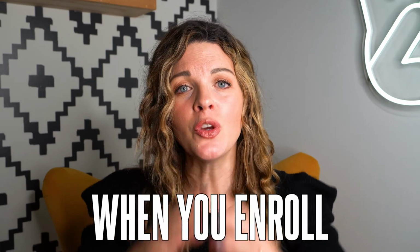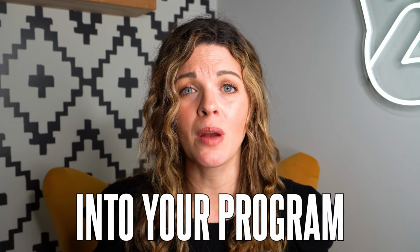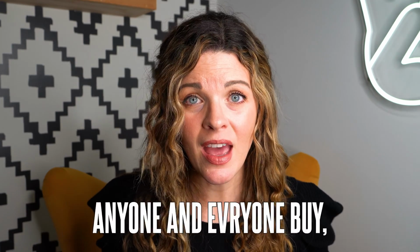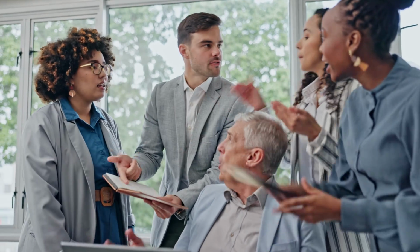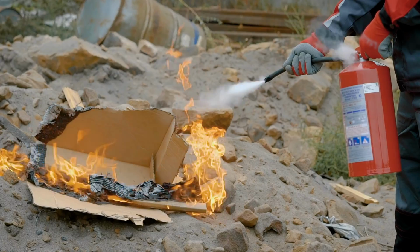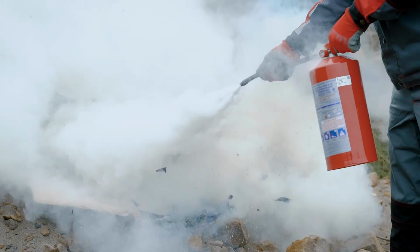And the 4th thing, which is probably the most important, when you enroll the wrong people into your program because you let anyone and everyone buy, what it does is it creates a horrible, horrible culture. Not only within your client community, but it also creates a horrible culture if you want to grow a team or have anybody on your team who's going to be with you for a long time, because you're constantly dealing with putting out fires and you're dealing with having the wrong people inside of your realm and inside of your course.